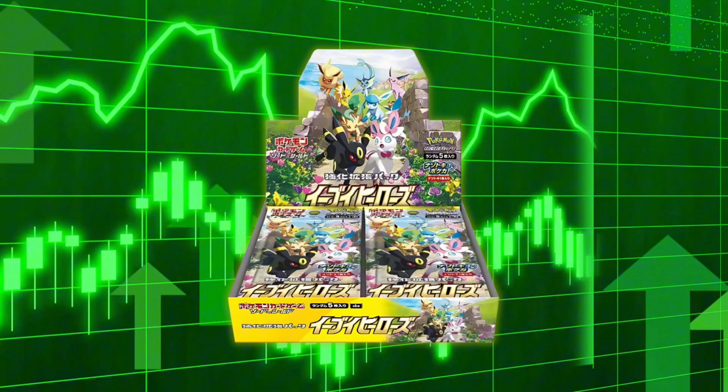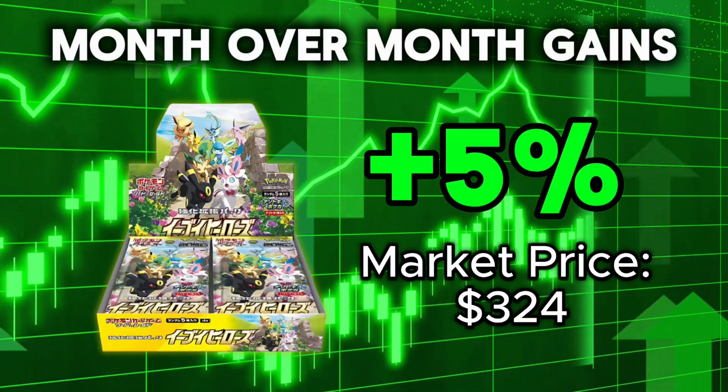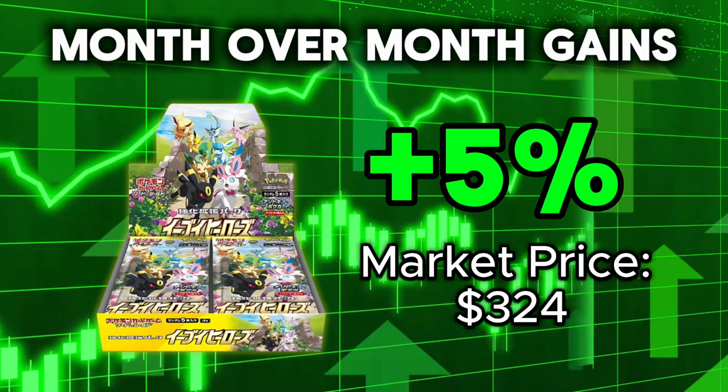Another set making moves over the last month is Eevee Heroes. Fake reprint news sent scalpers into panic mode in May, and the paper hands went up in flames. Now, I'll admit the gain on this one isn't as big as the other boxes, but the trend is positive, and that's why I want to highlight it here. This set is bouncing back, and unless actual reprints hit, we may be witnessing our very last chance to get Eevee Heroes at these kinds of prices.